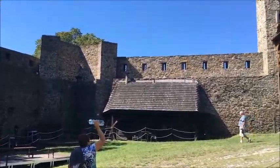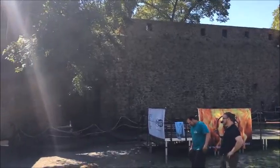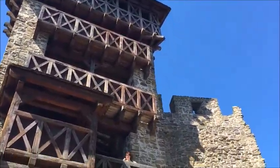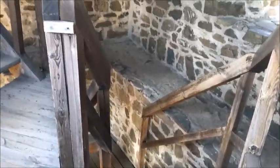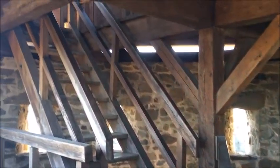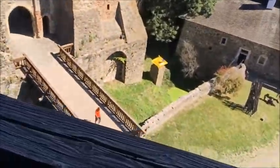And then that giant mass of metal was made by the guy who started the festival. This is one of Lenka's favorite sculptures, this dude here. He was made in 2008 as a forum piece, I believe. Then there's just this whole place. We're gonna head up the watchtower a bit. Should be fun.